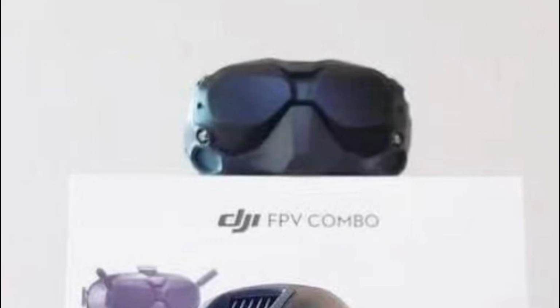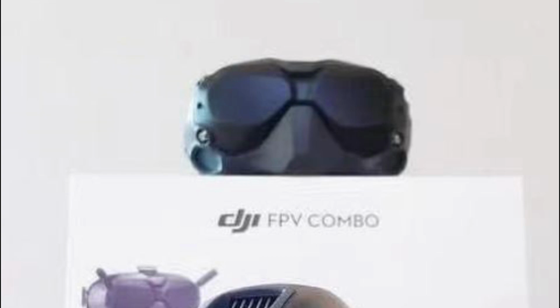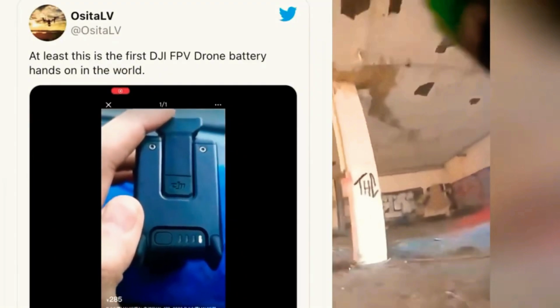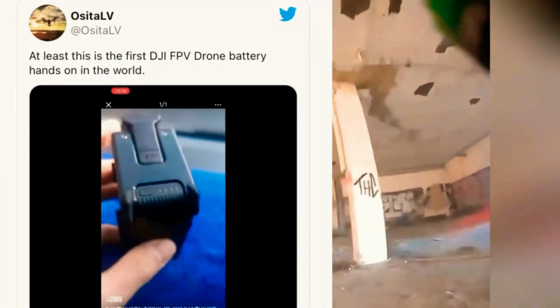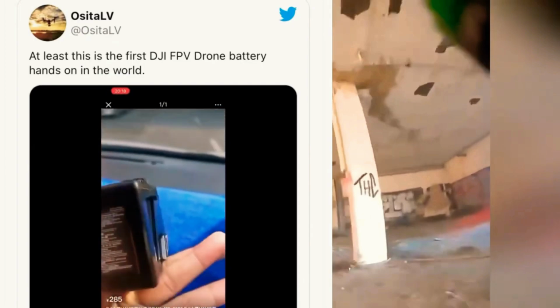Considering the FPV goggles are $569 by themselves, that doesn't sound like too bad of a price. Once released in the US, these prices might be more competitive than that. This may or may not be leaked footage from the drone. And here's a better look at that battery. So I've seen 2 possible release dates, either February 28th or March 2nd.